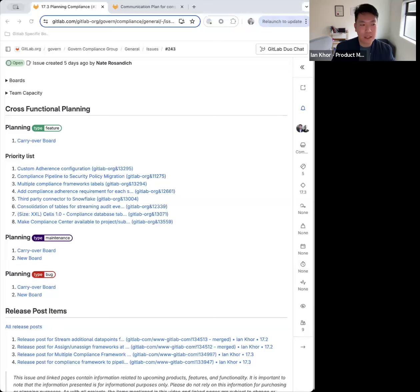Moving on to the next one on the list, which is compliance pipeline to security policy migration. We are continuing the work to ensure that scan execution policies add support for compliance pipelines with the goal of providing users a single solution for enforcing jobs to be run as part of a project pipeline. As part of the 17.3 release, we will be looking to start work on ensuring that users have a step-by-step workflow for migration from using compliance pipelines to pipeline execution policy in security policies, which is also expected to be available by the 17.3 release as well.